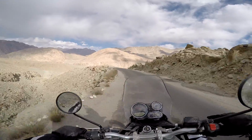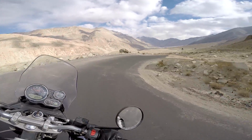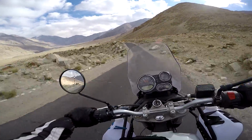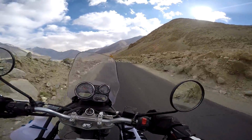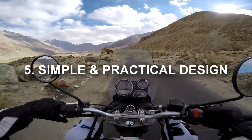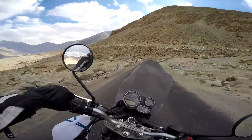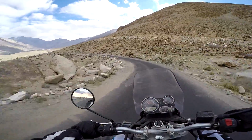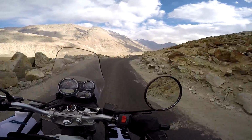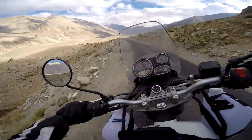And the final thing I like about the bike, the thing that you've all been waiting for, because for some reason everyone thinks that this is in order from least to best, but it's not really, it's just in whatever order. The final thing I like about the bike, number 5, is that it has a very simple, simplistic and rugged design. The reason I like this is because Royal Enfield have taken all the hocus pocus nonsense out of motorcycles. They've kept it nice and simple because it is just there for one purpose, and that purpose is to get you from point A to B in comfort and capably.